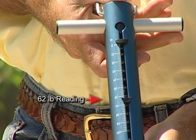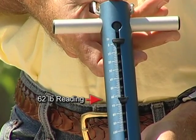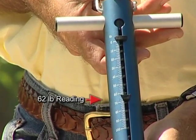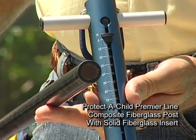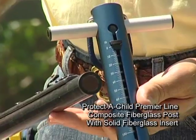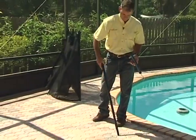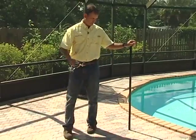Much stronger. At 62 pounds, this is a huge improvement over the weak, 42-pound Y-post the children knock down so easily. Now let's test Protect a Child's Premier Line composite fiberglass post with solid fiberglass insert. These are the only posts that carry an unlimited, unbreakable warranty, and you'll soon see why.